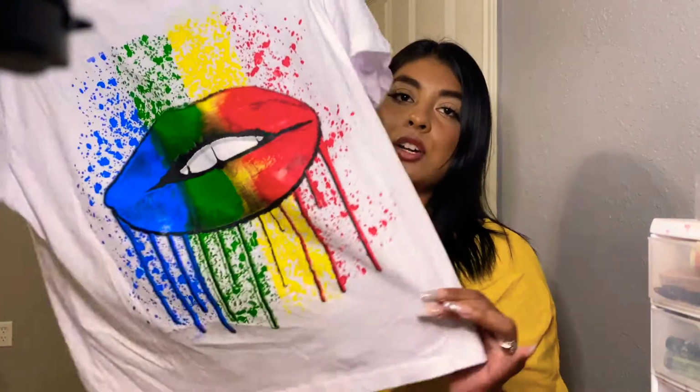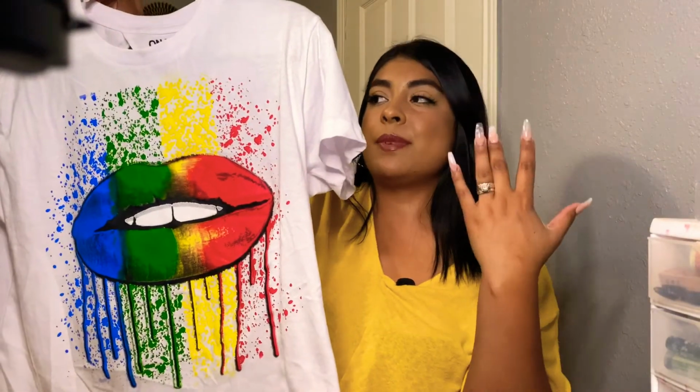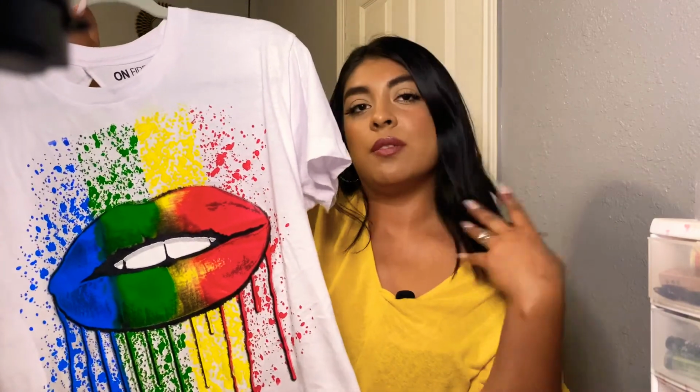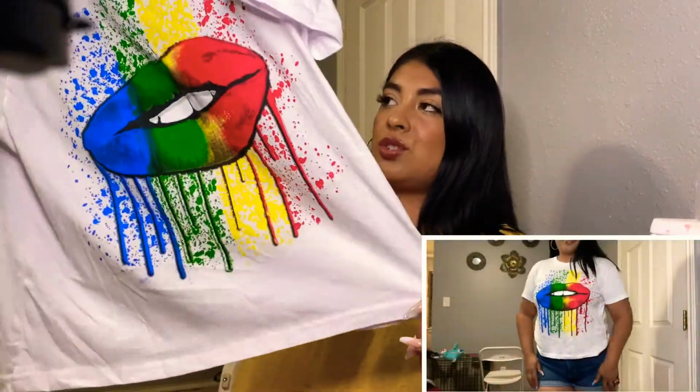This is in the size large. And I don't know if you guys have noticed, I don't really like wearing white, especially when you have kids. They get dirty really fast. Or makeup, if you always wear makeup all the time like myself, you have to be careful with this shirt. But this is the first shirt, I'm obsessed with it.